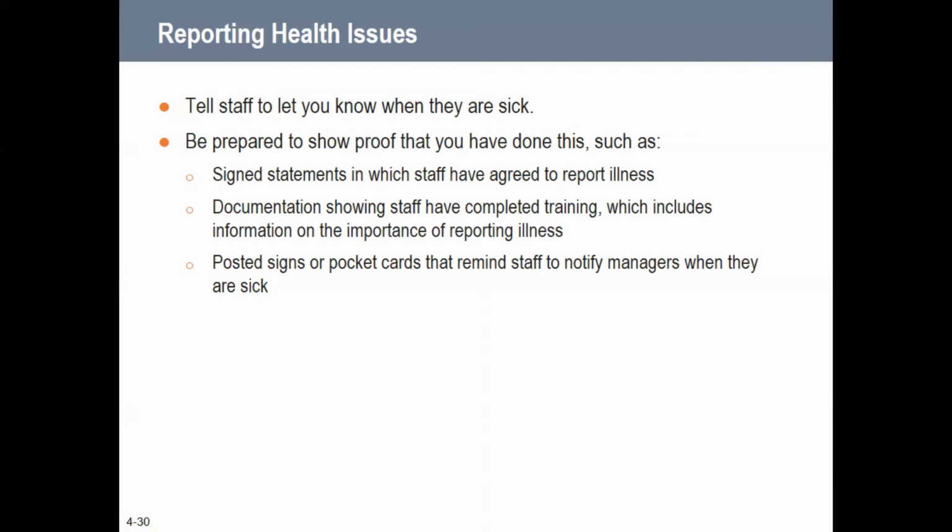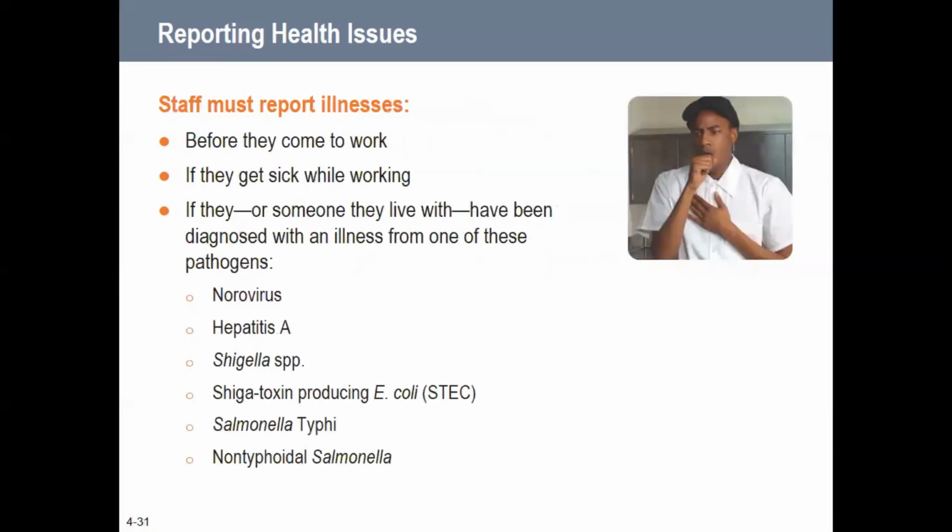It's one of those cover-your-butt type of things that, as part of their onboarding, as part of the process of getting them trained, there's documentation that they read over and sign off that they understand, kind of like you do for your syllabus. That you've read it, you understand it. So something like a document showing that they've completed the training, and any signs or cards that remind staff to notify managers when they are sick. By having all of those and following through, you as the person in charge have proof that you've done this. So again, it's showing that you're trying to do your due diligence to make sure you're not making people sick. Okay. So staff are required to report illnesses.